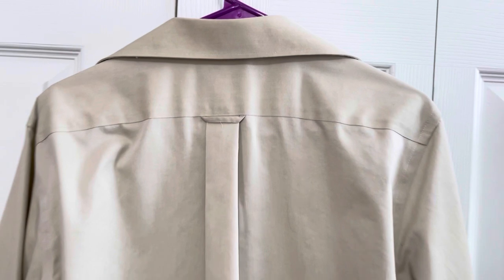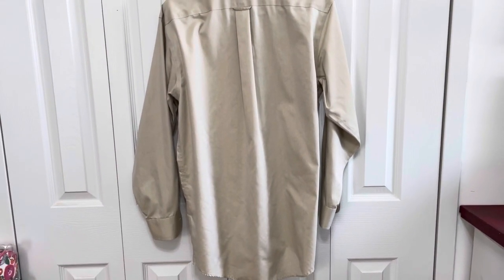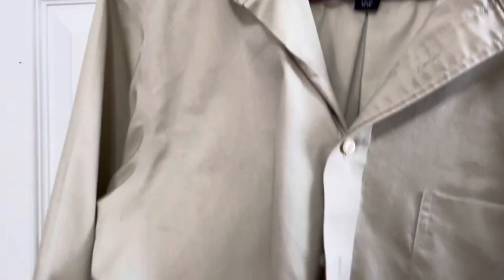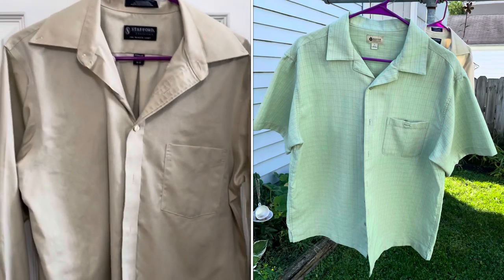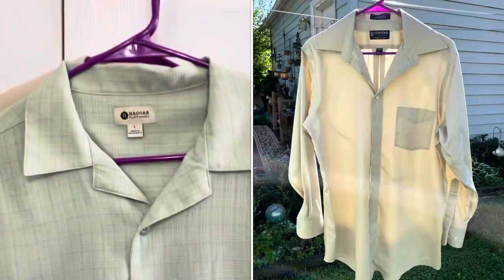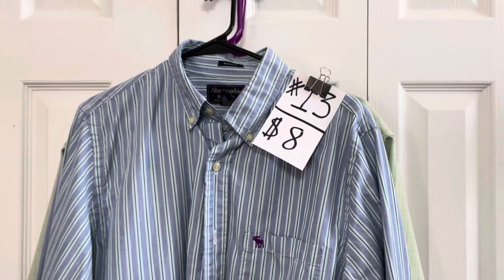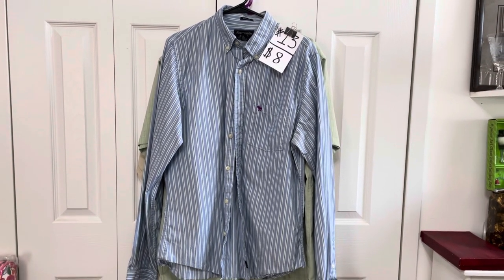There's the back. And as I said, the color is not showing up. So as I said, I will insert pictures so you can get a better idea in different lighting of the colors of these shirts. So again, pardon me while I hang these back up. These three men's shirts are $8 each, number 13. $8 each, number 13.